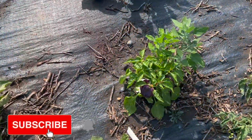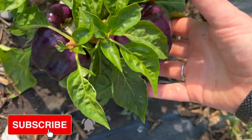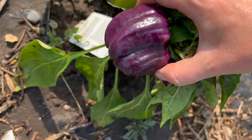So fun fact, I really dislike green peppers. I don't like them because they're quite bitter. So yeah, it's very, very warm here. Got my pepper. But the plants are really liking the hot weather here, look. They are looking really fantastic. As you can see, they're really going for it.